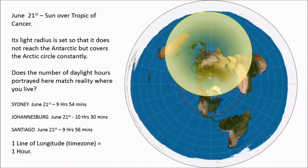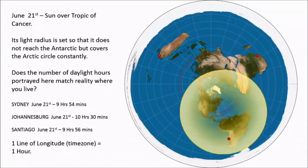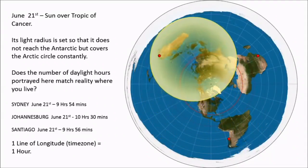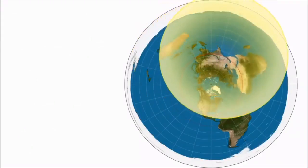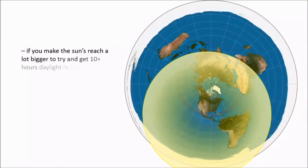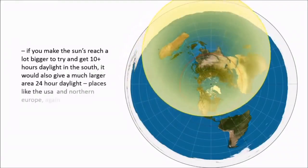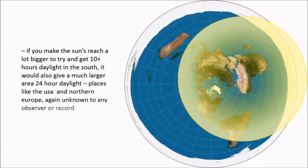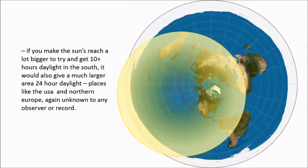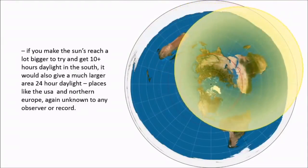I mean, it's a basic fail of the Gleason's disk model, and it's commonly known. Daylight hours can't be faked. The number of daylight hours can't be faked. So you could set the sun's reach so it's now a lot bigger. Now it will give 10 hours of daylight to those places where they actually receive it. But on the flip side, if you look in the north now, everywhere within the Tropic of Cancer really is getting 24-hour light, which again we know is not reality.